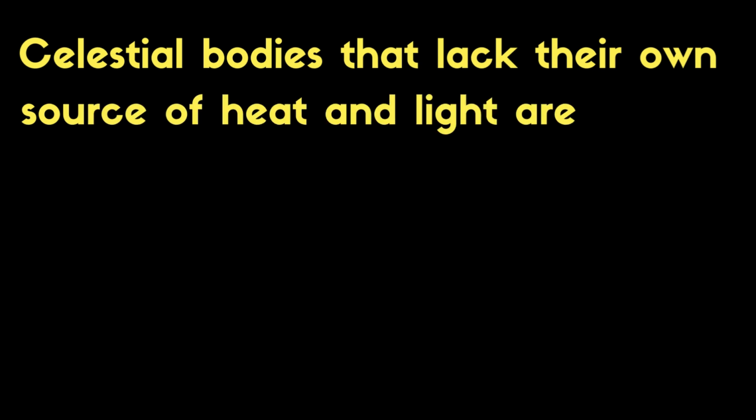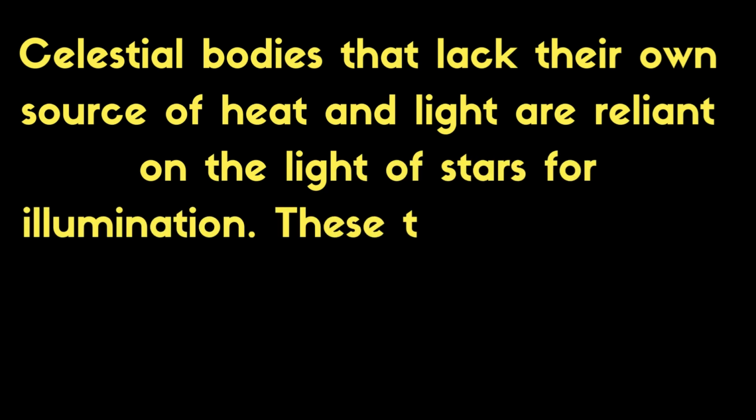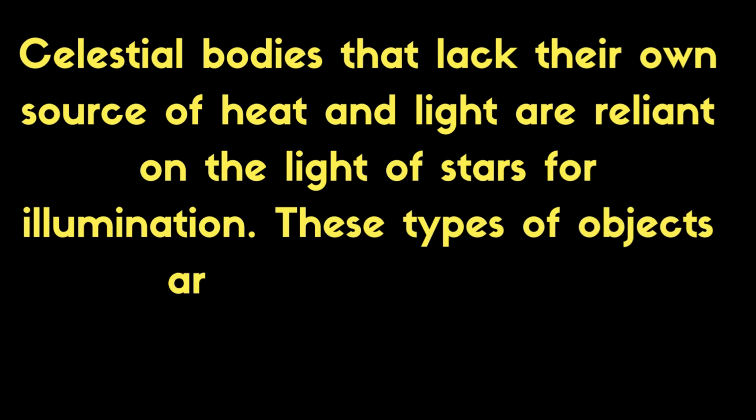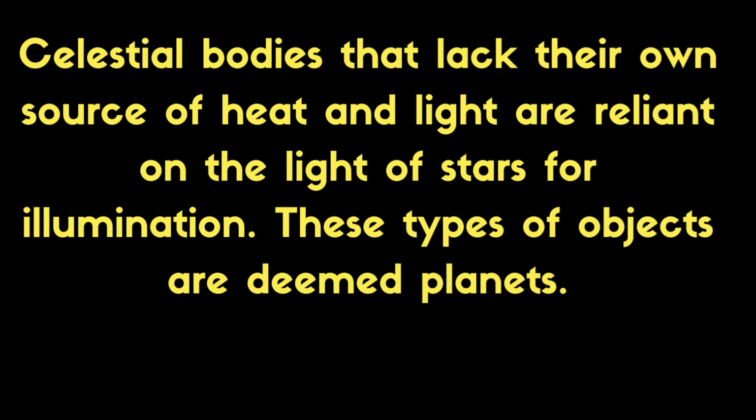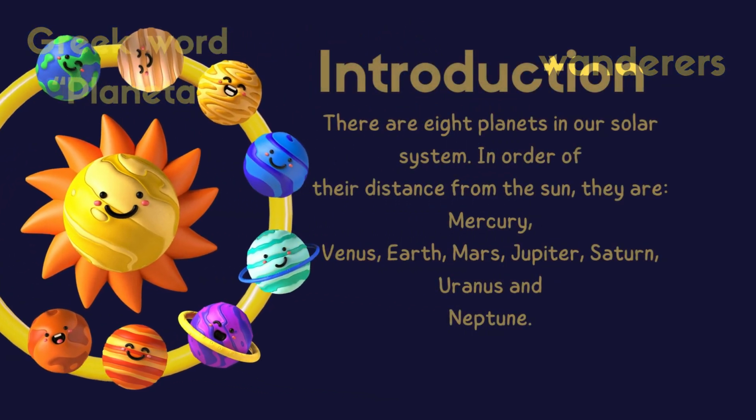Celestial bodies that lack their own source of heat and light are reliant on the light of stars for illumination. These types of objects are deemed planets. Planets get all their heat and light from the sun, which is our nearest star. The word planet comes from the Greek word planetae, which means wanderers.